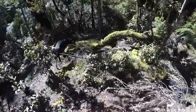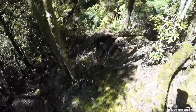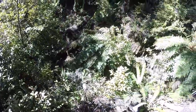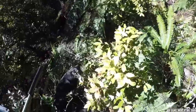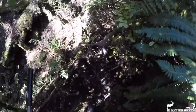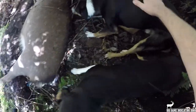She's still running. She's back on her feet anyway. She's obviously taken a bit of a tumble back there. A little bit of blood there. I think that's her right there. Good dogs. Good boy. Good girl. There she is. Beautiful fat young Sika hind. Good dogs.